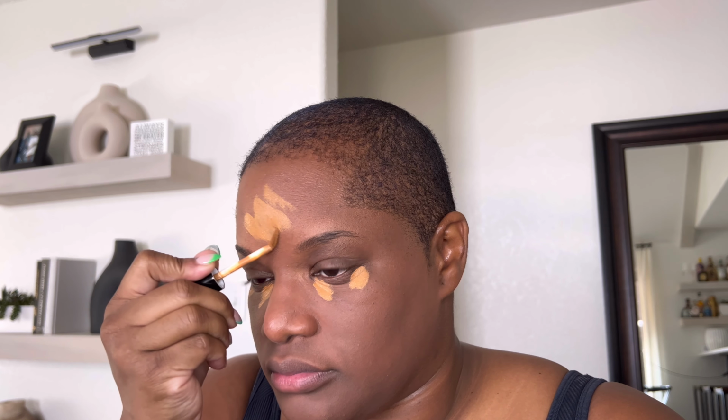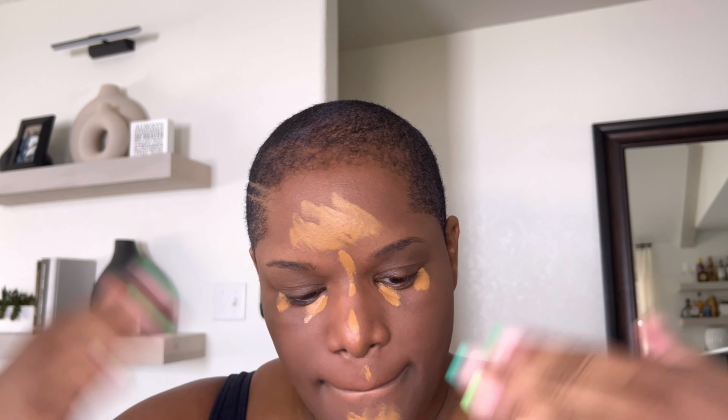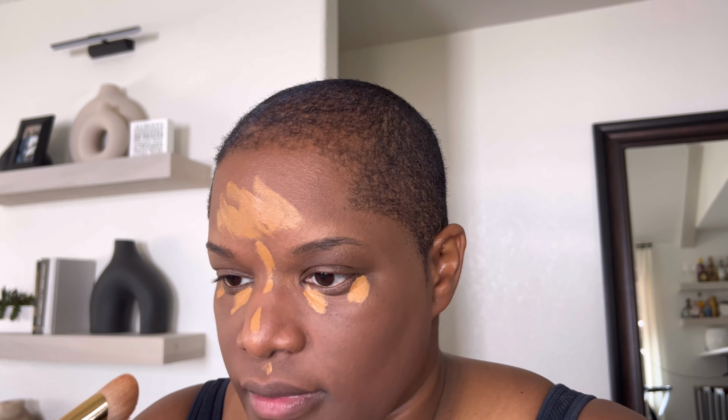So here I'm continuing to go in with the NARS foundation and just smoothing it all out, getting it right. So I think the next thing I'm doing is concealing. So this is the Pat McGrath concealer, and I think honestly it's probably a little bit too light for my liking. It works. You'll see as I blend it out that it definitely does work, but I feel like I want to try maybe a little darker shade in the Pat McGrath concealer, but I do really love the concealer. I think the concealer is pretty great.